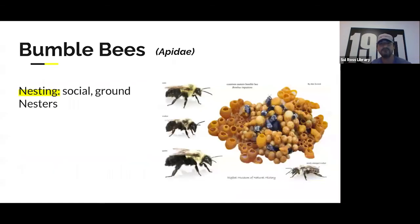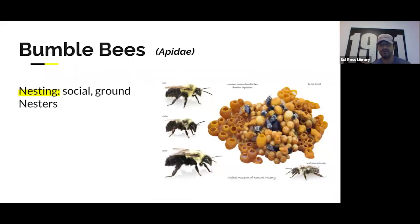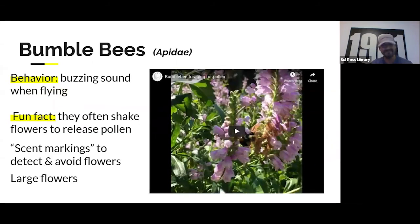Now, other items about them: they're ground nesters. They're actually semi-social. So that means they'll have a few workers and they do have a queen, but they're not going to be generation after generation, constantly like a honeybee. The queen does overwinter. So you don't have the giant populations like you do with the 50,000 count of a honeybee hive.